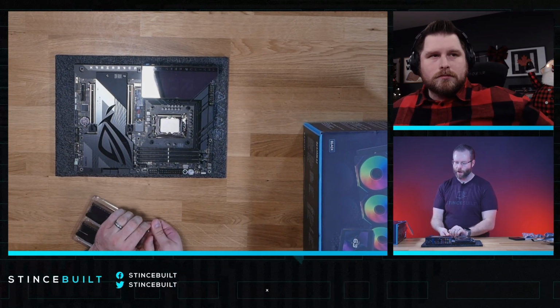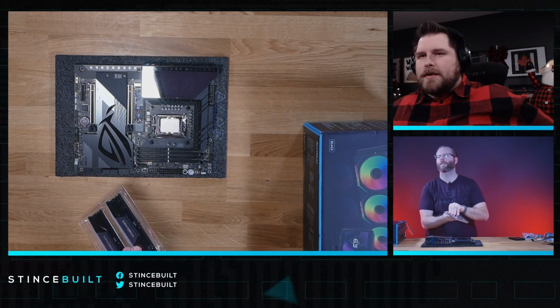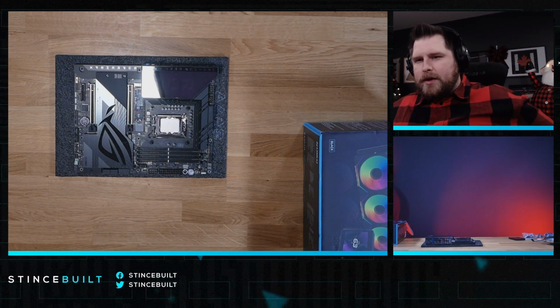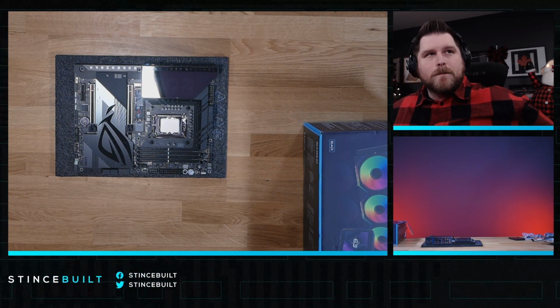But we are passing now onto the RAM. Between all the boards, when you're putting in RAM, is it always different slots? You're supposed to do it in a certain order, right? It's the 2nd and 4th slot, which is actually your 1 and your 3 slot, but yes.